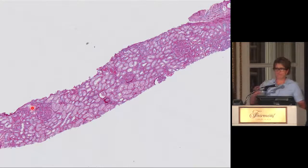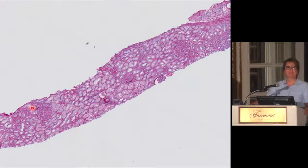Okay, so let me tell you what it is. This is always the case. Any other suggestions from the audience? And now you even have a picture here on low power. You can tell already that it's not AIN, but just to go back to some of the things that Mark kind of alluded to, we would not really give you an IgA nephropathy case.